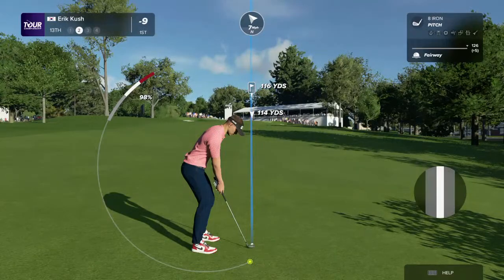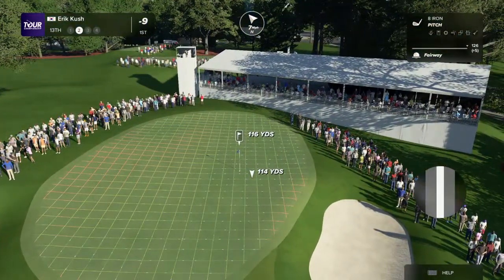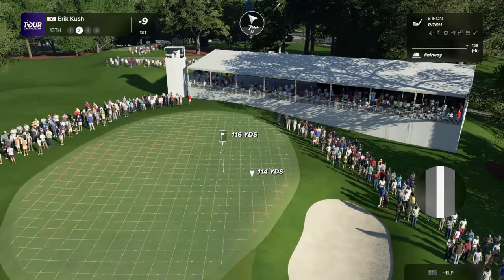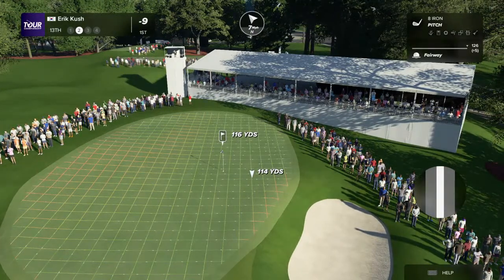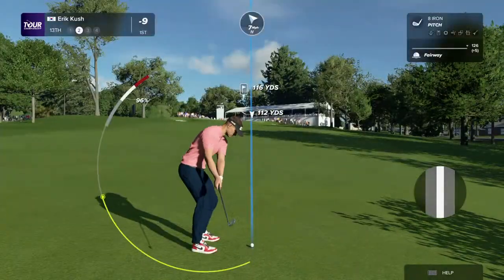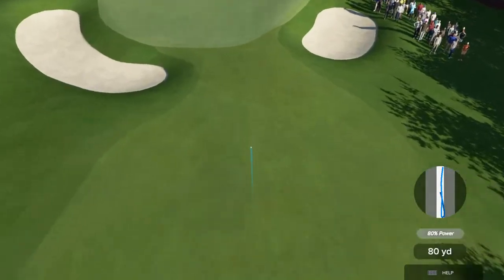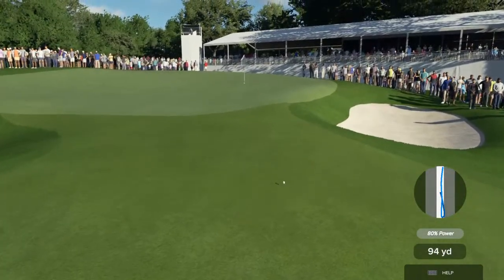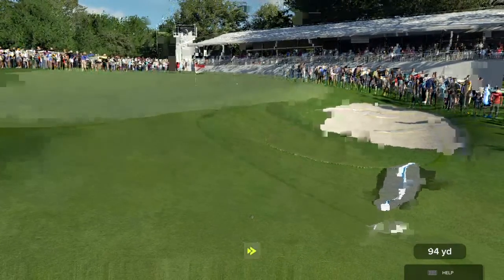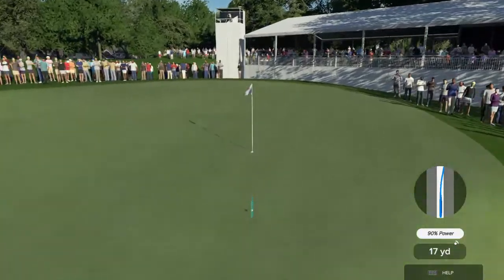Not bad. Do you like the view from where you're standing, Henny? He's setting up here from about 115 yards. Looks to have opted for the 8-iron. Seemed to lose the handle on that shot. Coming up a little short with that effort. Not bad, though.